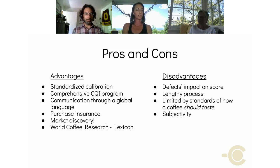There is also an element of subjectivity. While we talked about the calibration process and going through the Q grader program, olfactory sensory science is limited by how we're feeling, psychological impacts, physiological impacts on our systems. When we're having a really bad day or we are sick, we are not prime specimens for critiquing coffee. So there is still an element of subjectivity in the form that I'm sure Shawn will get into in a little bit.